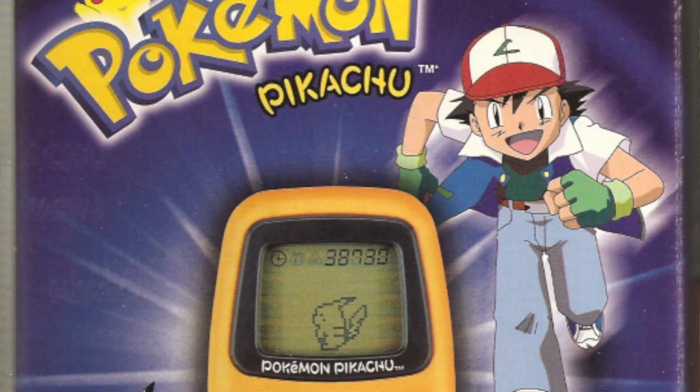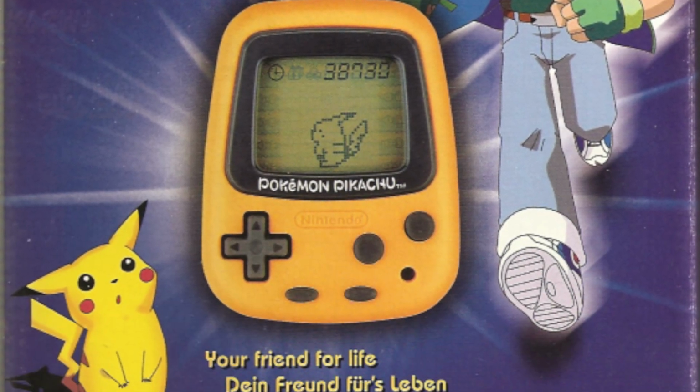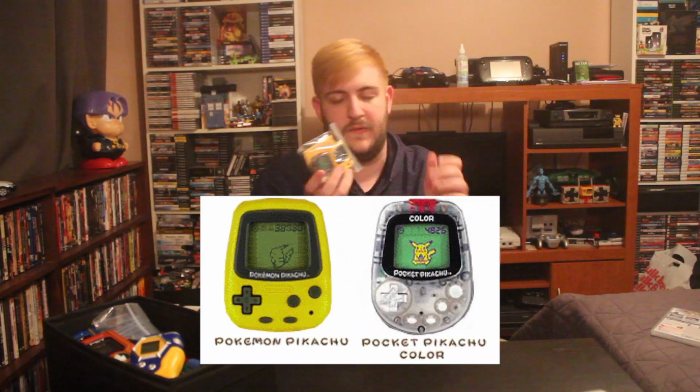Next up, I have some of these Pocket Pikachus or Pokemon Minis. I forget what they were called in North America. But in Japan, they were referred to as Pocket Pikachu. You have the standard version and the color version. And what these are basically just Tamagotchis that let you raise a Pikachu.